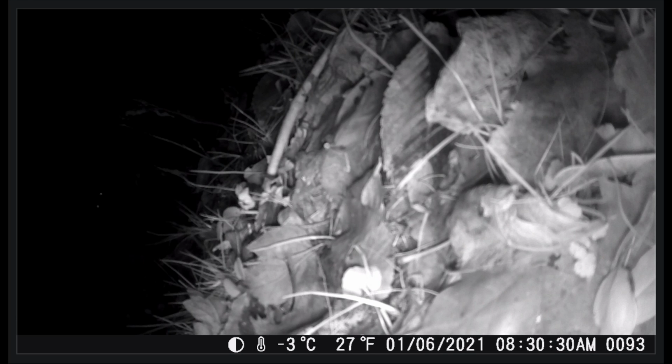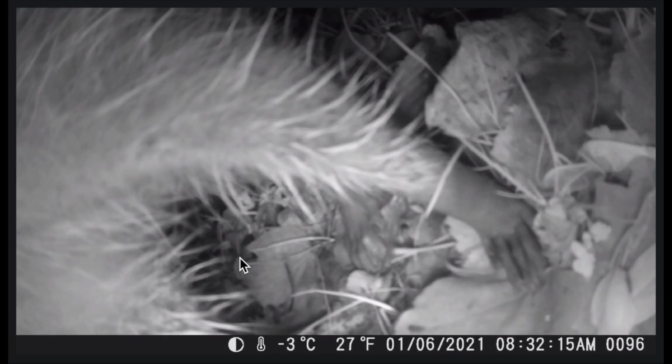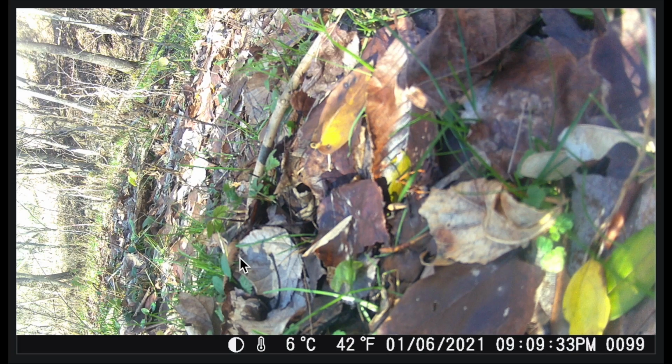And then here's when it fell. Wait a second. Did it fall from wind? Or did it fall from those big eyes sitting here looking at it? I think this raccoon done something to my camera. I think he wanted to check it out. I think he tried to climb it.